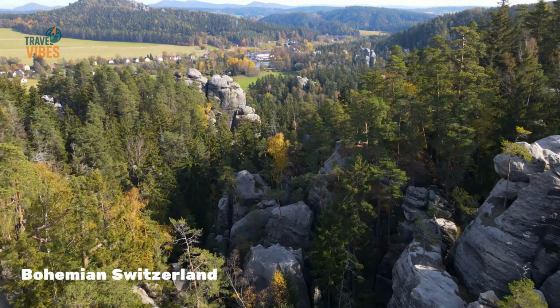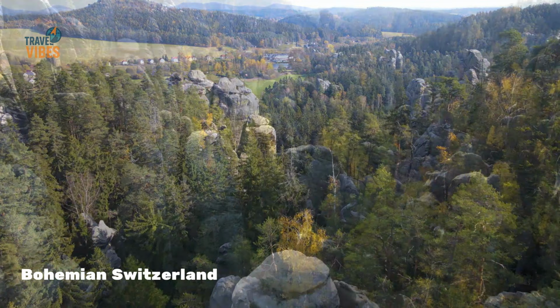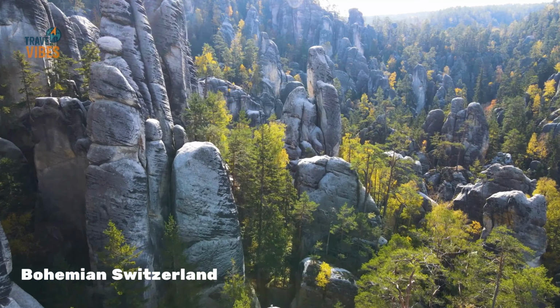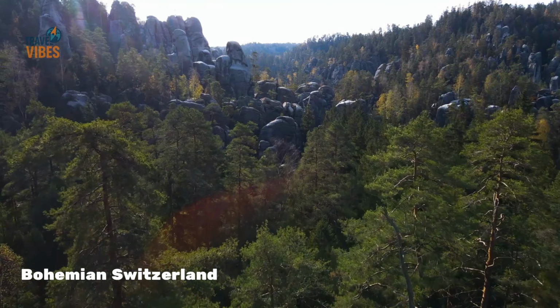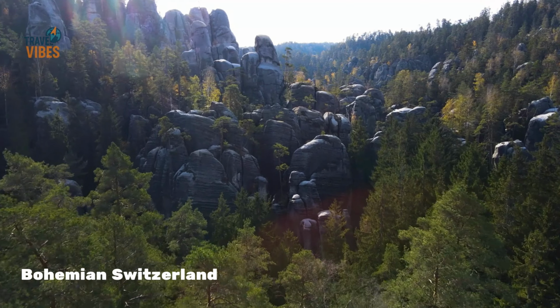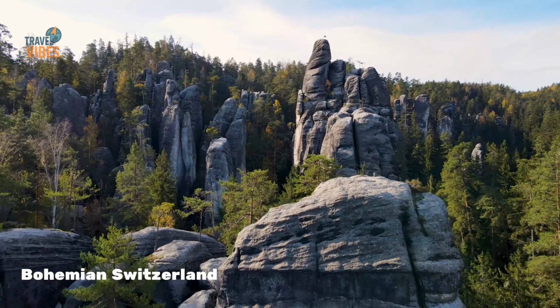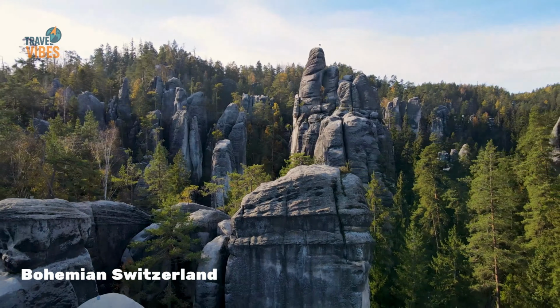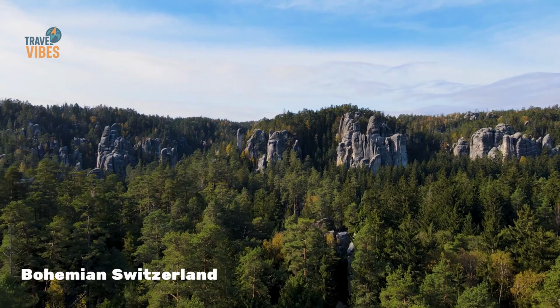Bohemian Switzerland is a land of wild beauty, where sandstone cliffs, deep forests, and winding rivers create a true fairy tale landscape. Hidden in the north of the Czech Republic, it is known for its stunning rock formations and peaceful trails. The mighty Pravcicka Gate, the largest natural stone arch in Europe, stands as the proud symbol of this magical region.